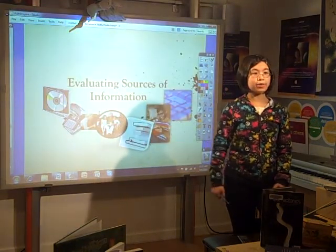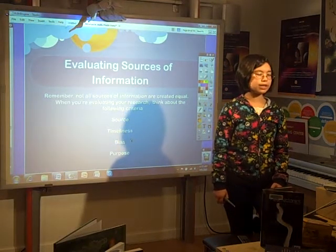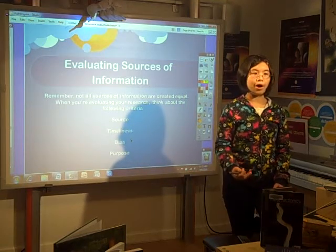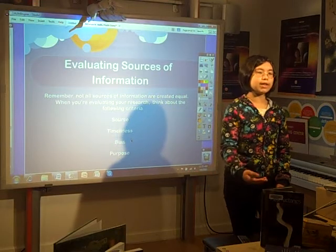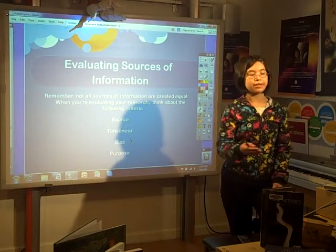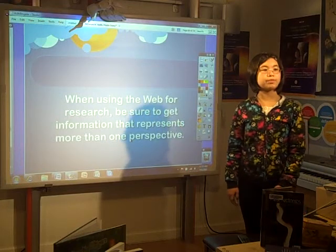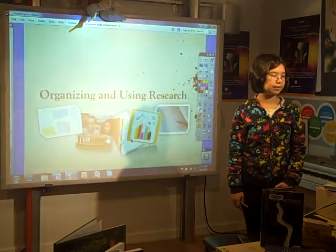Which brings me to evaluating sources of information. So check it for source, timeliness, bias, and purpose. Source would be the author, where they get their information from. Timeliness would be, is it recent, has it been updated? Bias, we learned about, is it leaning in favor of one thing or another? Purpose is, what is it trying to do? And when using the web for research, be sure to get information that represents more than one perspective.